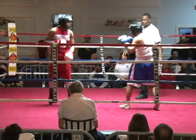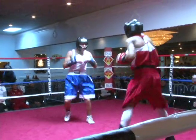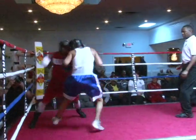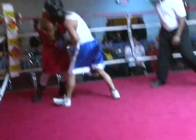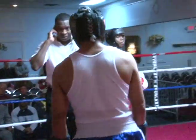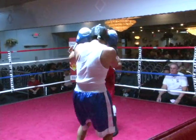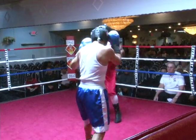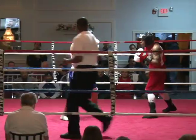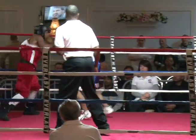Both fighters well schooled in fundamentals. Both look comfortable, not off balance when moving both feet. They're not just chasing, they're cutting off the ring. He's got to close on this. There's a nice left hand on the incoming volley by Fernandez.